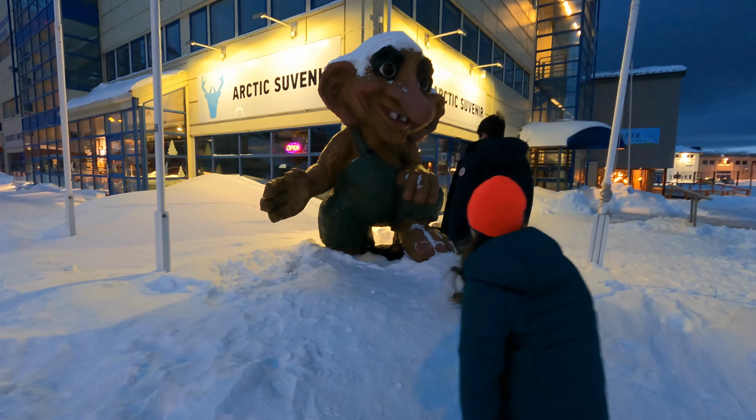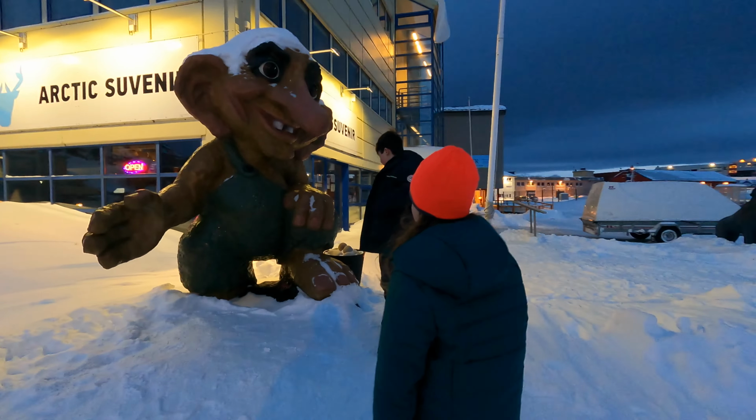You lost your hat, Matthew? You lost your hat? That's in your pocket.